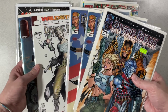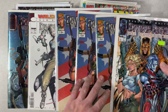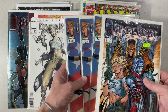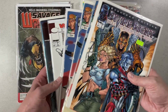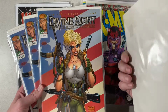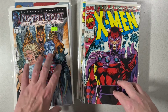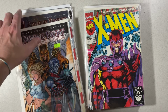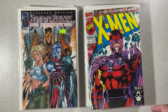Jim Lee is another favorite artist, so I loved his Divine Right series, and a lot of his books have found value over time. So anytime I come across a Divine Right comic in the dollar bins, I almost always snap it up. I definitely did not pay $20 for this, this was definitely discounted. But I buy these in the hopes that they might one day hold value, while these stacks, the Divine Right and the Savage Wolverine, really don't have increased value above cover price.